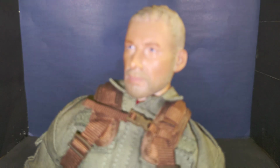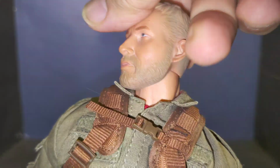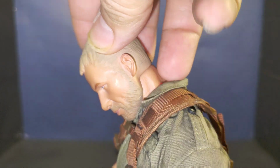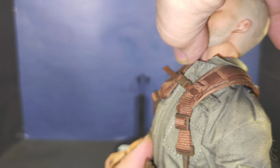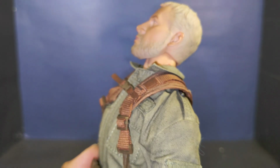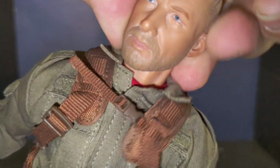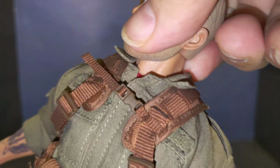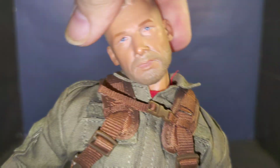As far as his head, he has pretty good range. He definitely has good range. He moves left and right. He can look down this much, like so. He can look up that much, like so. And he has a ball peg in the neck. It's independent, as you can see there. It's an independent peg for the neck itself. He has tilt, very good tilt, left and right, as you can see.